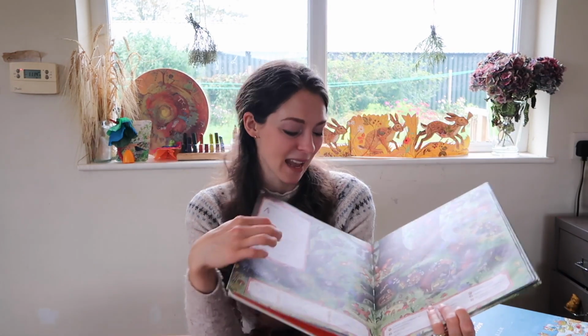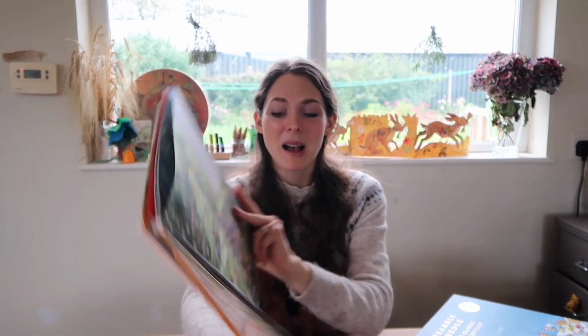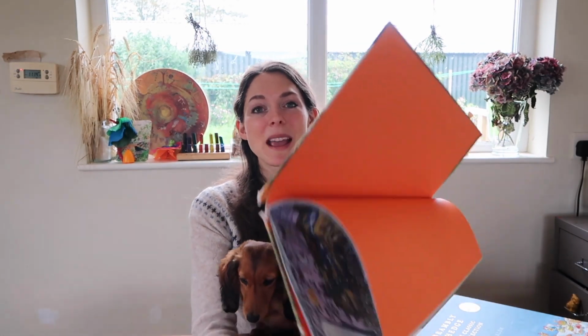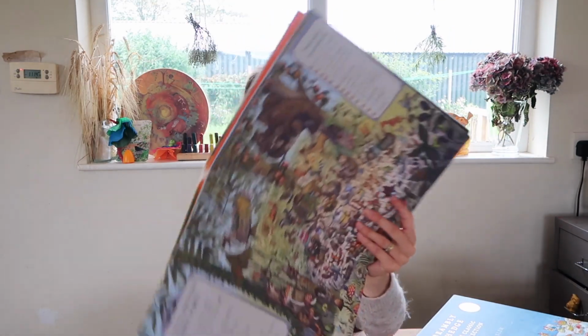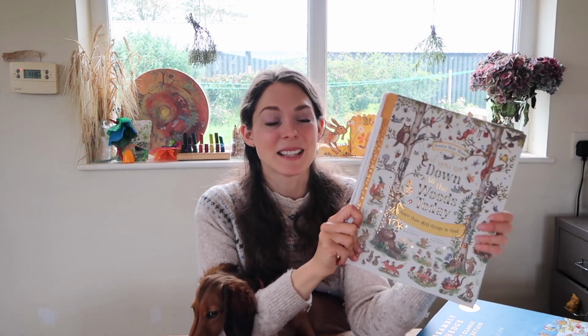But yes, what I'm saying is this book goes through the seasons, through this forest, and these little creatures that have a school and parties, and there is so much to see on each page. It's just absolutely perfect. This is like a 10 out of 10, outstandingly perfect book. One that, as you can see, has been well loved by my children. If you don't own this, you absolutely must go get it because it is a great addition to your collection.